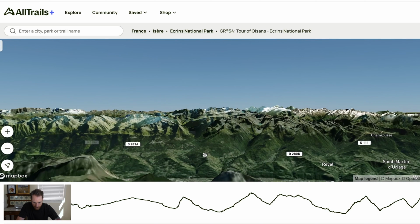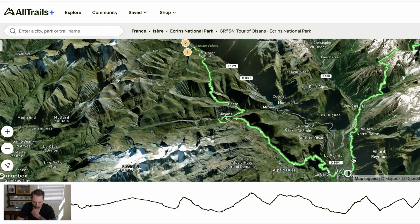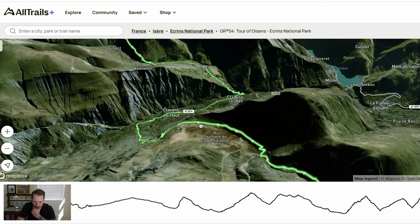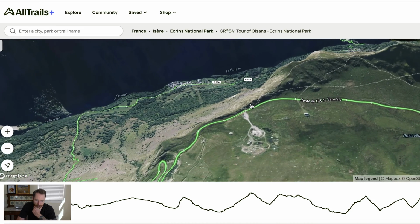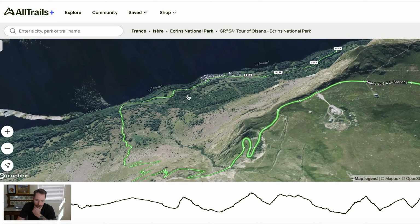Let me back out and readjust here. So that first day was from here to right around here, day one. And I cowboy camped right on this spot, right in here, right there. Second day was elevation dropping here down.